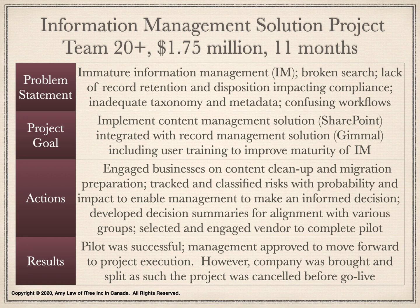Information management project is a common project in many organizations. My client faced a few challenges as a result of the immature information management. This include the broken search, lack of record retention and disposition impacting compliancy, insufficient taxonomy and metadata, and confusing workflows. A project was initiated to implement content management solution integrated with record management solution. This also include user training to improve the understanding and maturity of information management. The project objective was to enable a solid information management to meet the regulatory compliancy.